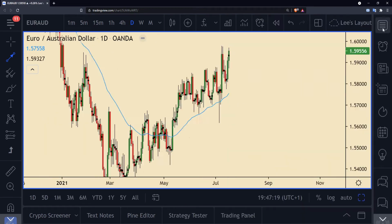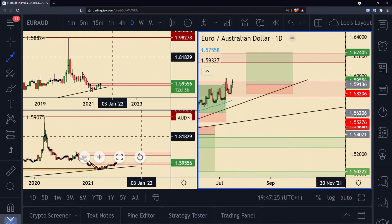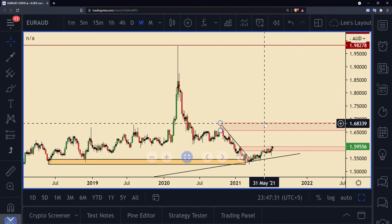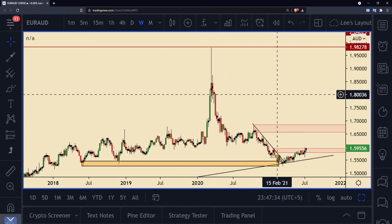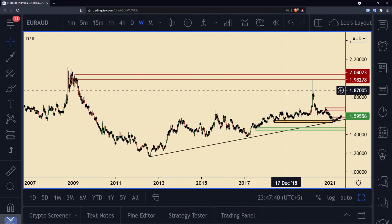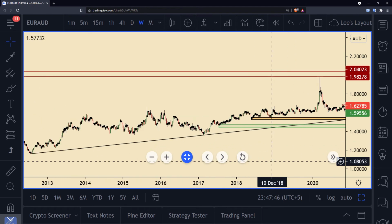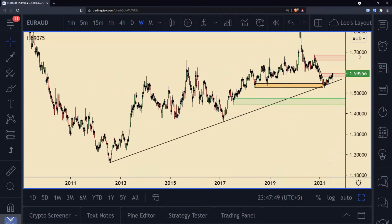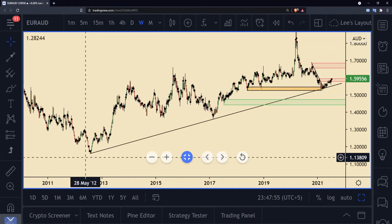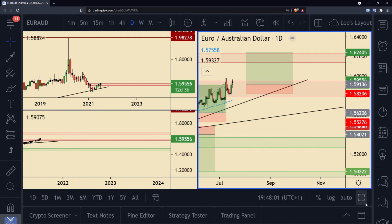Okay, Euro AUD. We recently hit TP on this pair. We'll go back out to the weekly, have a look, so we can see what's going on. Again, last year, the Australian dollar was very weak when the coronavirus hit. But if you go back in time, it was a previous supply zone from 2009. So that's a pretty strong bullish trend on the weekly. As you can see there, we collected this demand zone and it met the trend line and we got a push back up. So you could still say it was bullish overall.